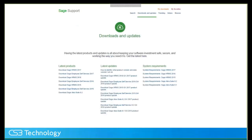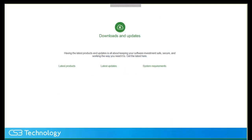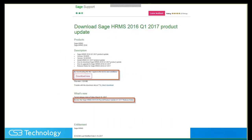Once you are in the Sage portal, this is what it's going to look like. It'll tell you the latest products that are out there, the latest updates that are going on, and system requirements. Once you select one of those, you can choose to download now the actual file. And then you also have release notes that go along with it. It tells you what taxes were updated, what other things may have been done for HRMS.